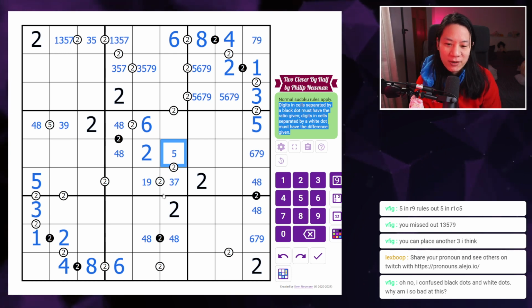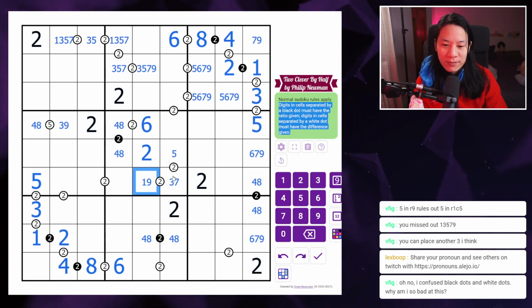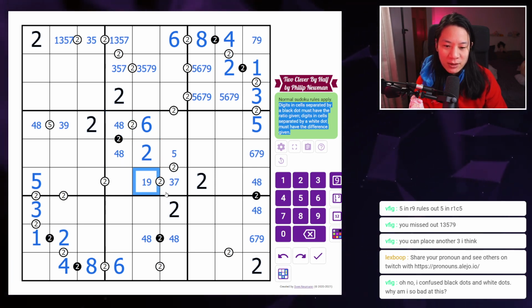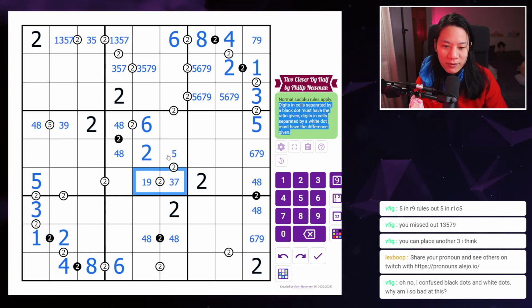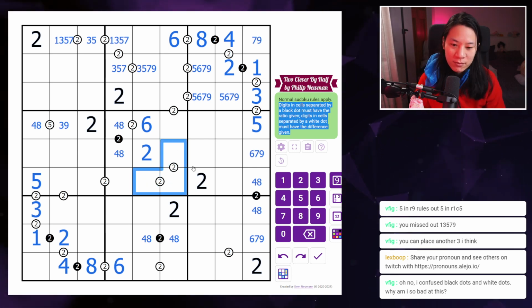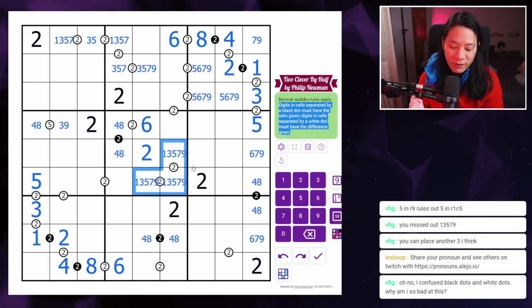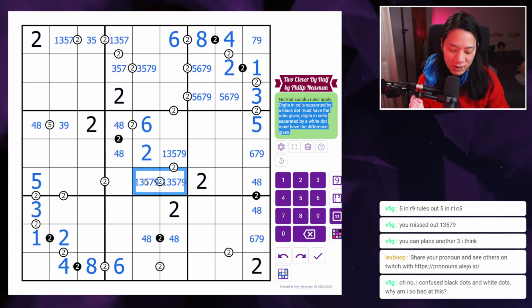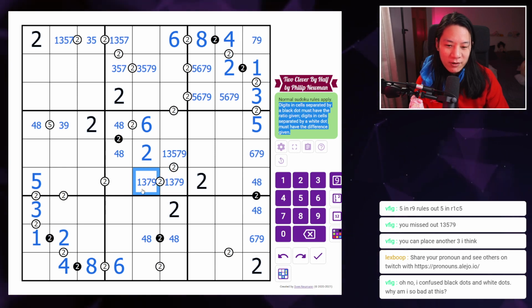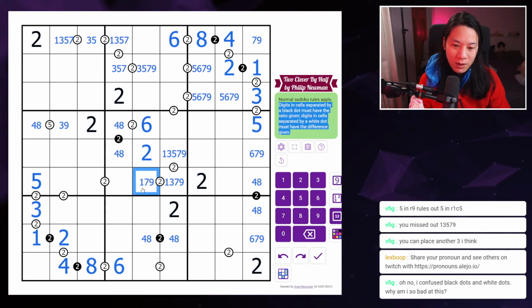But I feel like this has to be a 5. Yeah, because 2, 4, 6, and 8 are already done. And 5 can't go there. So imagine 1, 3, 5, 7, and 9. But if these can't be 5s, then that can't be a 3 or a 7.